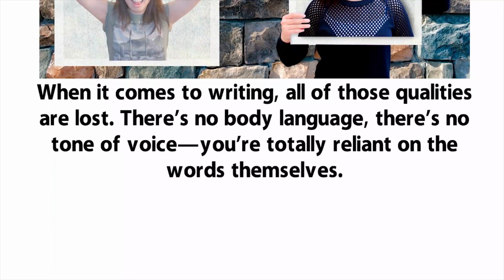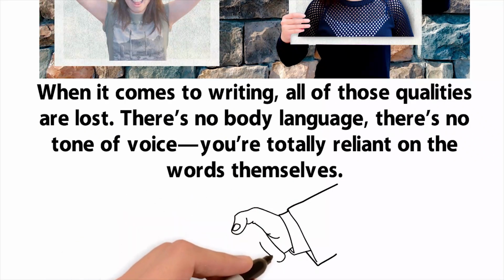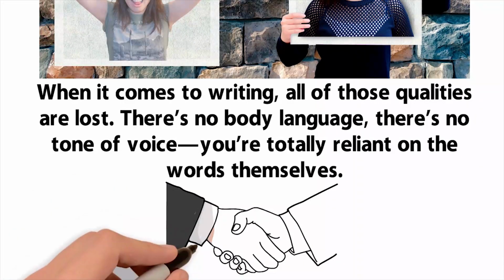But when it comes to writing, all of those qualities are lost. There's no body language, there's no tone of voice, you're totally reliant on the words themselves, which makes effective writing that much more important. You want to be able to build trust, share ideas, educate people, and persuade people, all without relying on the help of body language.